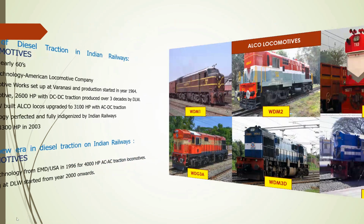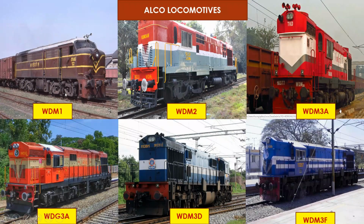Here this is WDM1 locomotive that initially came to our system. This is WDM1. Then WDM2 was manufactured in Diesel Locomotive Works Varanasi. Then after a long gap, the upgrading of the engine was carried out and from 2600 HP to 3100 HP, that is WDM3A and WDG3A, was manufactured in 90s after a big gap of around 25 to 30 years.